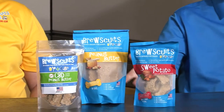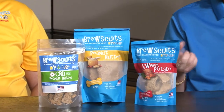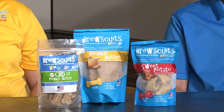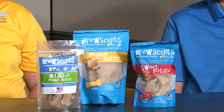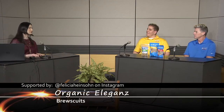And the consumer can pick up our package and turn it over and see that literally we have four ingredients in our product: spent beer grain, egg, flour, and then either peanut butter, pumpkin, or sweet potato. That's it. And for the consumer today, that's huge, because normally there's a block of things you can't even pronounce. Most of the stuff on the back of the labels I can't even pronounce, and in our bag I can pronounce everything. Sometimes less is more. Exactly. You want to be able to read everything.